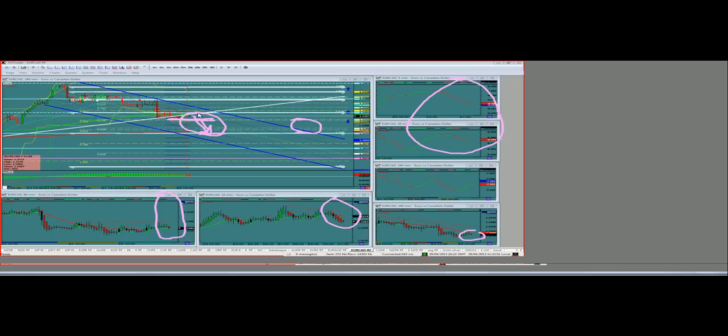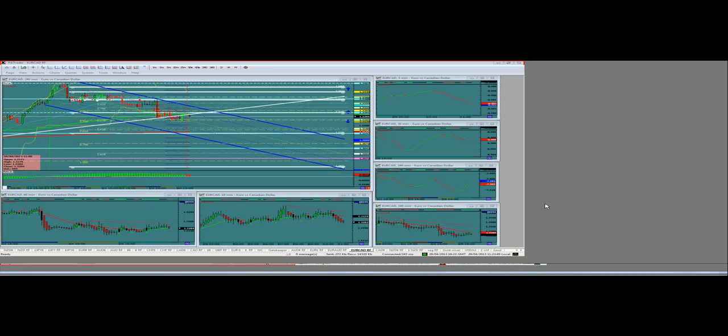So down. If we finally break up in here, we'll probably be in this wedge for a day. So there's probably no up trade up in here until we get out of that wedge. So the sell is imminent if it's going to sell. They're buying the euros today, so I don't know. We'll wait and see.